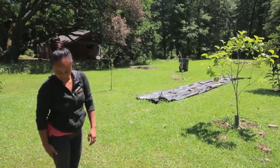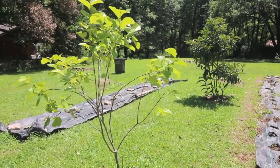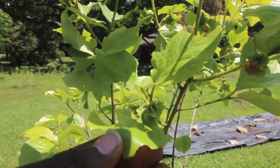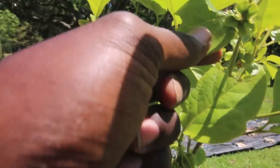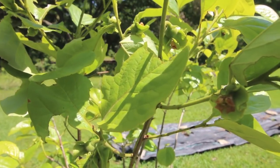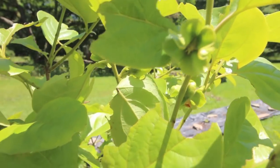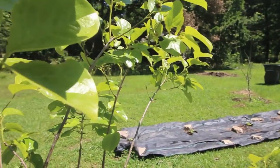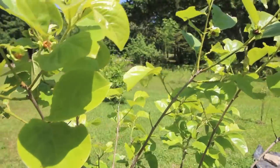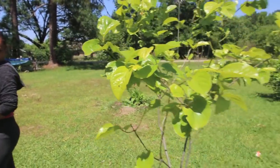We have persimmon. I've actually been fighting with some bugs. Look how these bugs are tearing this persimmon up. I think it's some kind of cutworms. But I actually did a little spraying last night. Hopefully we get maybe about 2 or 3 persimmons this year. These are the Fuyu persimmons. We actually have 2 trees like this.